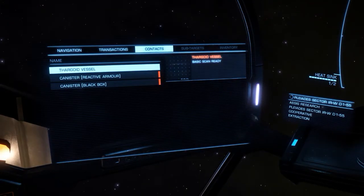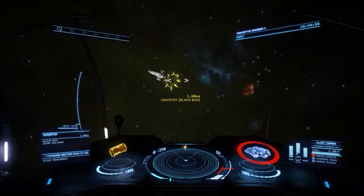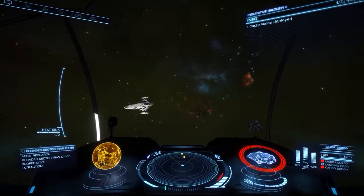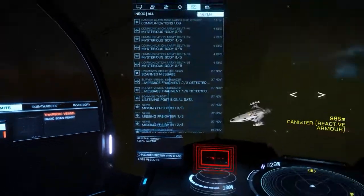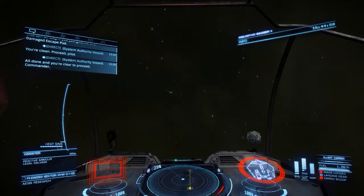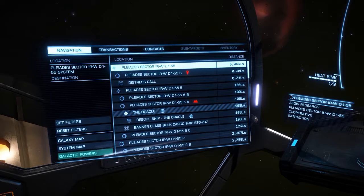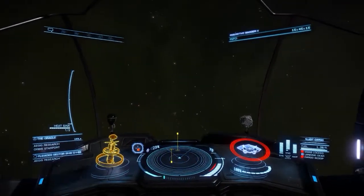What have we got? The black box. We'll have that. Let's see if we can get in there. What is? You just shoot the black. You bastard. Brill. So, as much as I'd like to have reactive armor, I really can't be bothered.